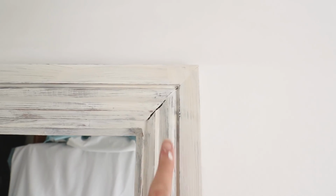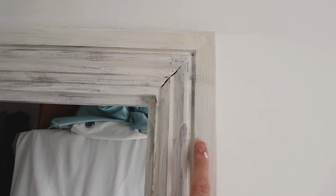We bought this paint from Valspar, which is a water-based eggshell. Worst paint I've ever bought in my life. I will show you why. It's not going to show up on camera as much as it does in real life because the camera washes stuff out. But this is yellow and this is white. This is meant to be a white eggshell.